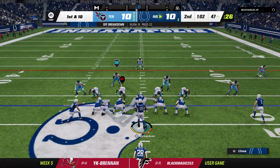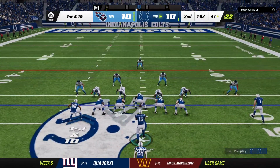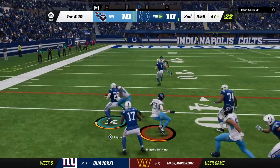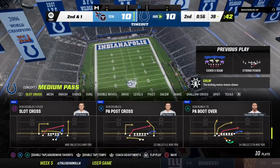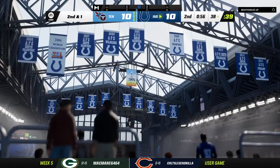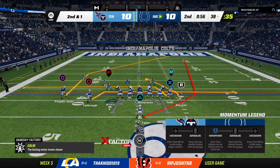Here we go, here we go. They'll try the left side with Taylor. And this will leave him a yard short. Nice pickup of 9 yards on first down. Now the Colts will use their third and final timeout, as the stoppage will come with a little under a minute to go in this first half.